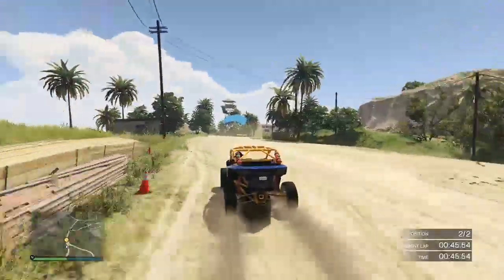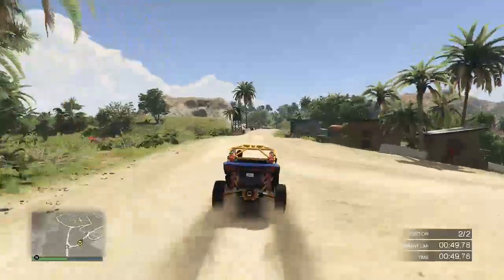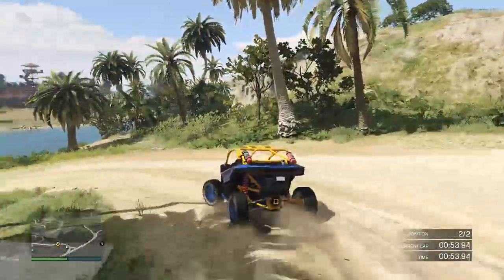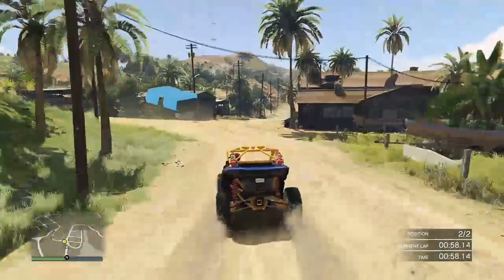This is dope. I like the races. That's funny. My friend said El Rubio could afford this. That's funny. Rockstar, they created it.